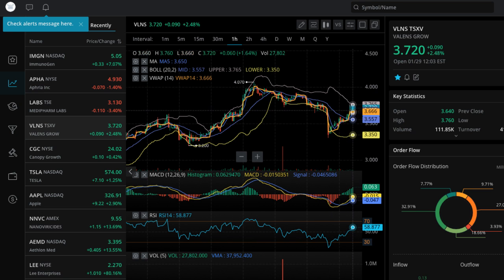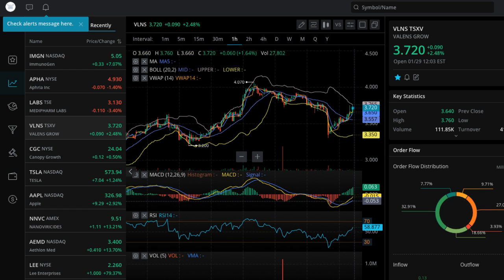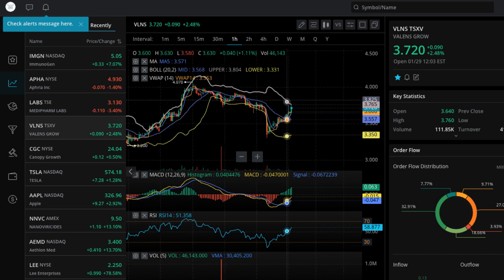Look at the way it's going up. This is very bullish for me. The MACD is pointing up. See how the MACD is pointing up? The yellow and the blue line are both pointing up. See how we have lots of green candles of just buying, buying, buying, buying? That's buying pressure. Buying pressure up, selling pressure down. I think we're going to see Vlns go to $4.